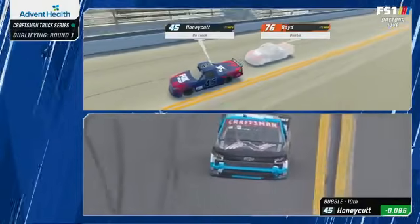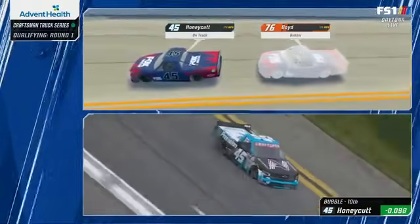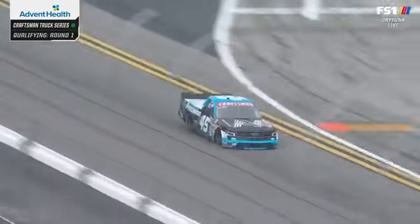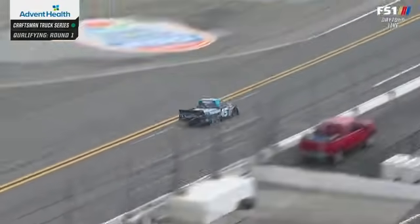Tracking in the green. This is for the bubble. Looks like he's got that bubble covered. In fact, put him up to the 6th spot so far. Good lap for the 45 truck.